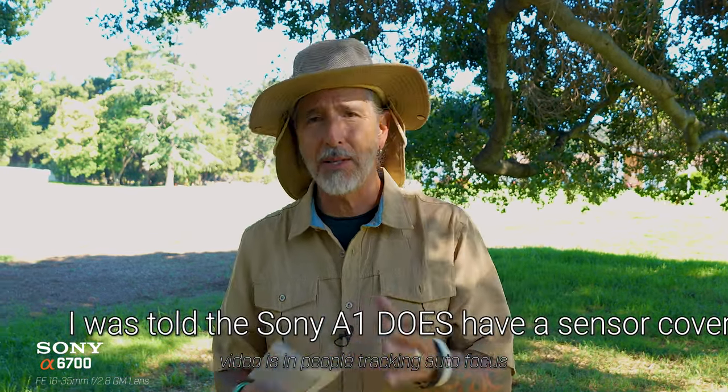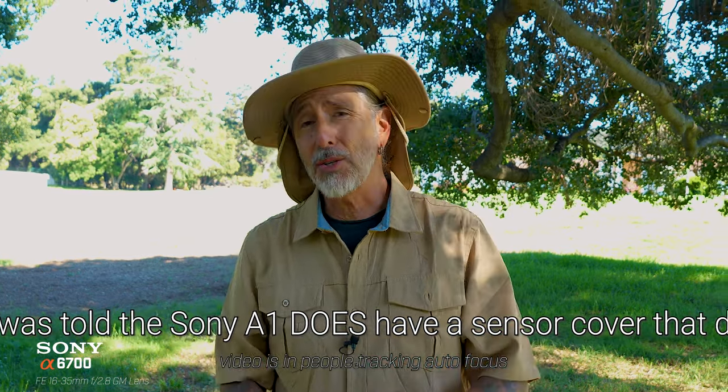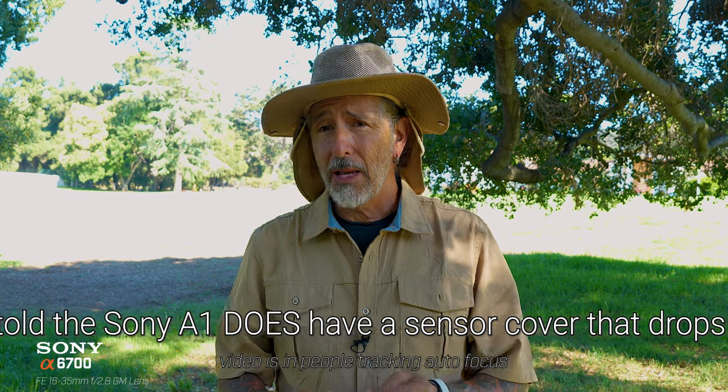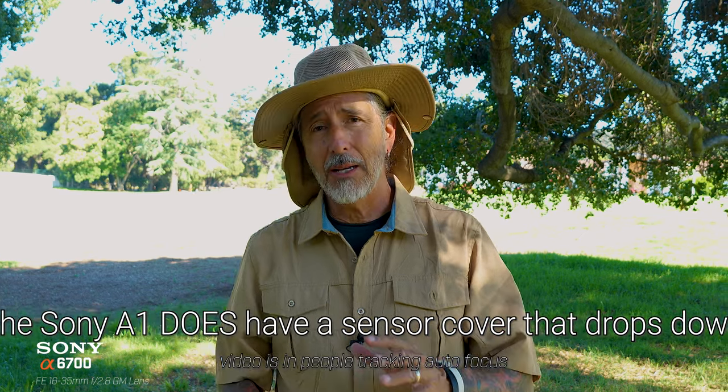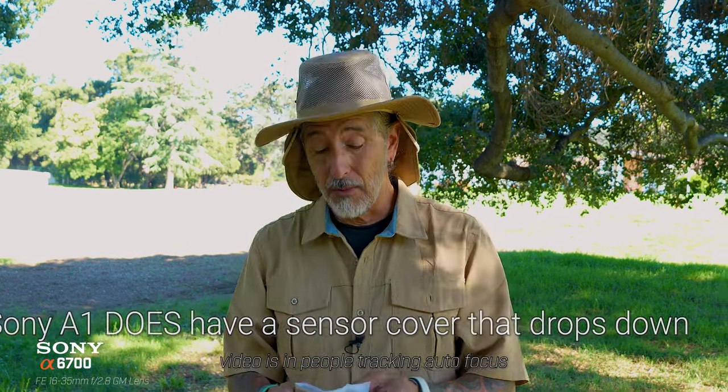So what we've got here is this camera. The biggest drawback and downside to this camera is you don't have a shutter door that drops down, and I think that's a shame. Canon, Nikon, they have that, and it's a real opportunity to get all kinds of dust and dirt on your sensor, and that's kind of a problem.